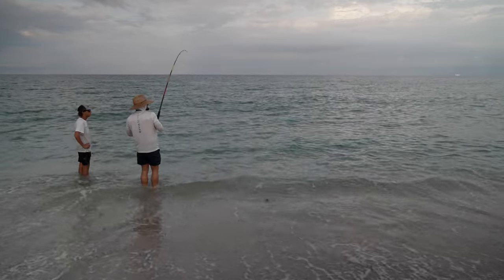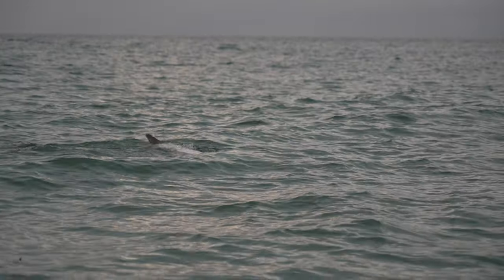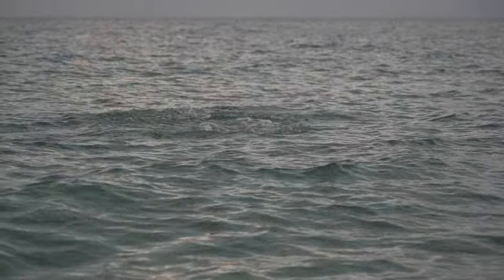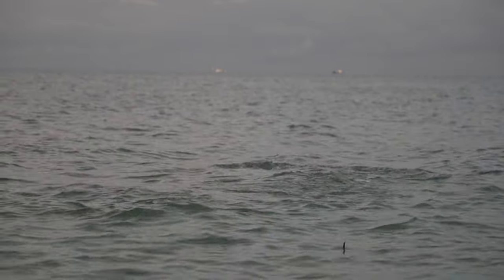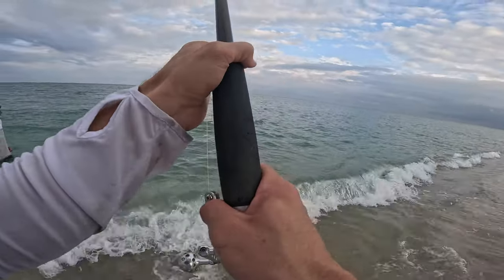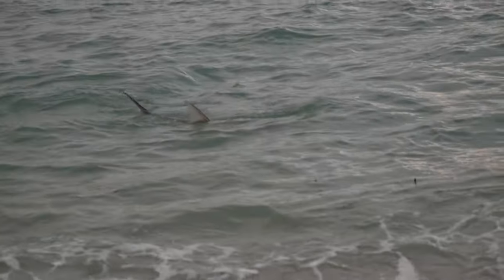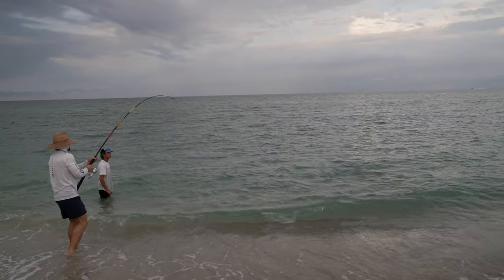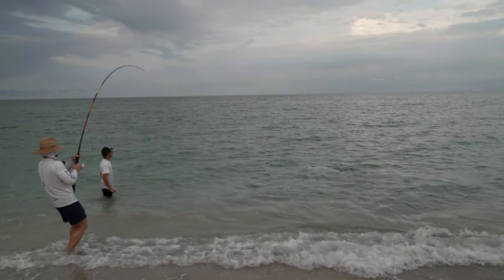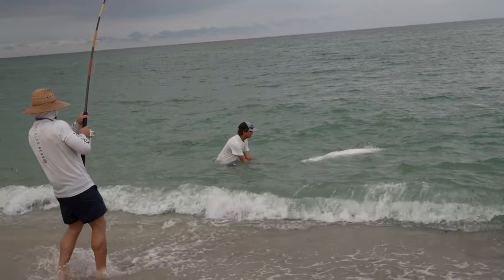I'm watching tarpon jump out of the water. This fish has no quit in him. Come on, dude. I'm gonna let you go. Come on, man. He just porpoised. That was so sick. I'm trying to pull back across his back. That way it tires him out a little bit more. You always want to pull against the fish. Just like that. Okay, here he comes. Third time's a charm.